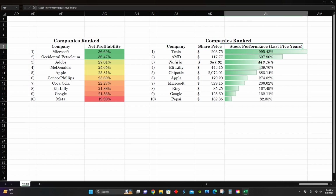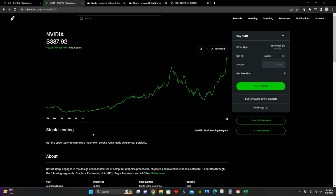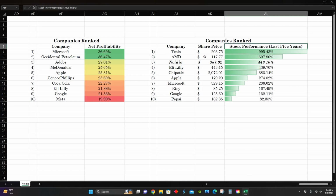And then lastly, for stock performance over the last 5 years, Nvidia shoots to the 3rd place spot with a 449% return over the last 5 years. Very impressive growth for Nvidia. We can see that AMD is also up there, one of Nvidia's main competitors. Their stock price has increased almost 700% over the last 5 years. Tesla holds the number 1 spot at 1,000%.